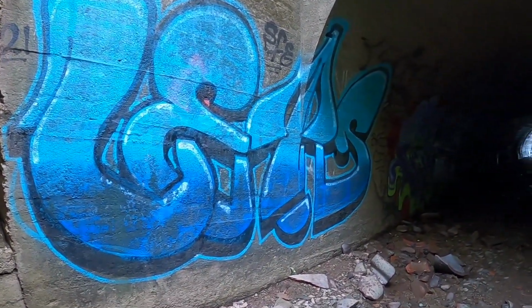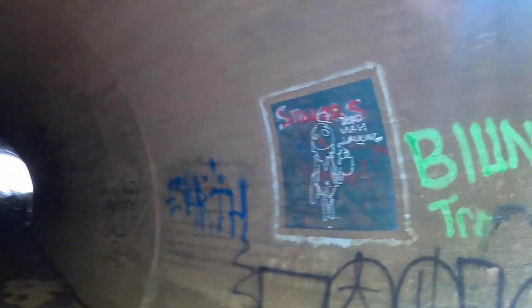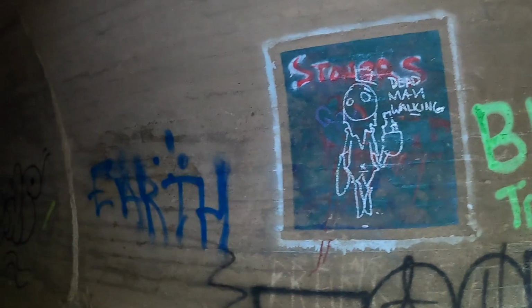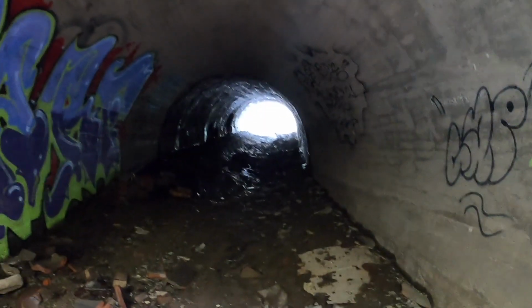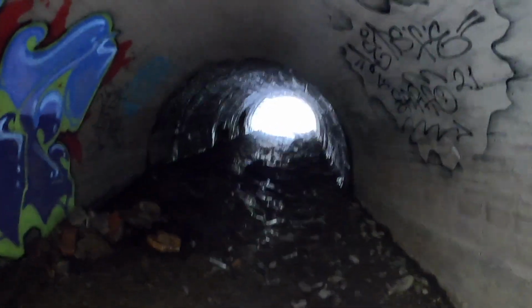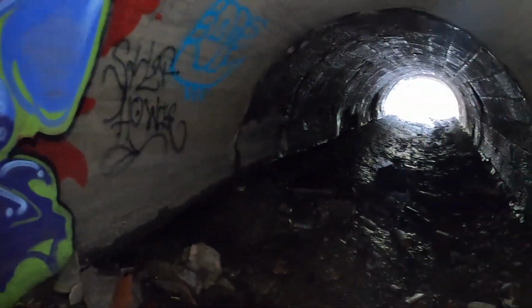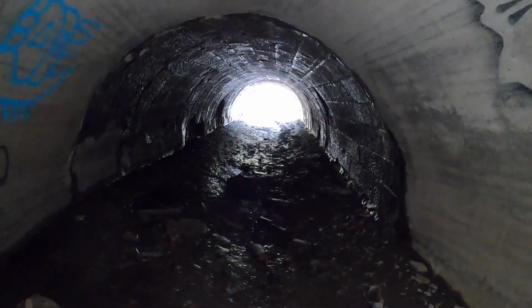It's a nice little art piece right there. I ain't gonna walk any further than this because it just gets muddy and it goes right into the water down there. This is scary but cool at the same time. I want to go all the way to the end of this thing. I'm gonna just say heck it and see how far I could get, because ain't no sense of stopping here.